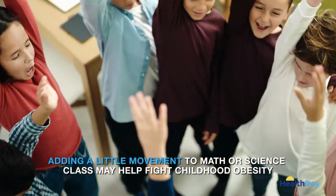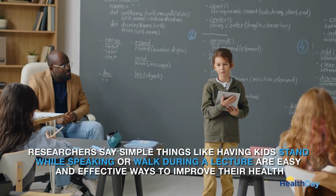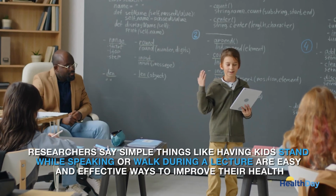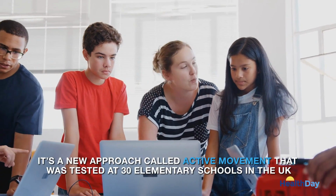Adding a little movement to math or science class may help fight childhood obesity. Researchers say simple things like having kids stand while speaking or walk during a lecture are easy and effective ways to improve their health. It's a new approach called active movement that was tested at 30 elementary schools in the UK.